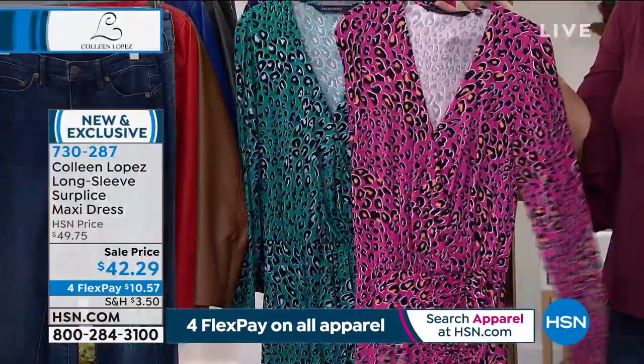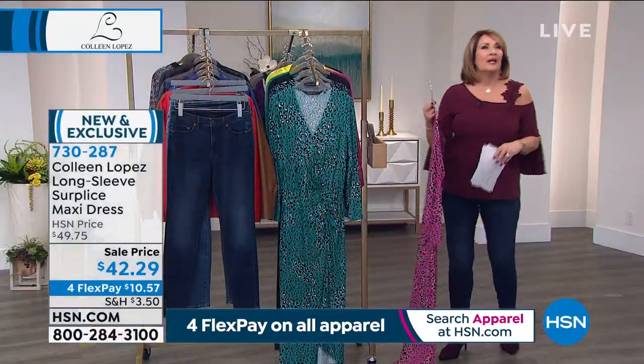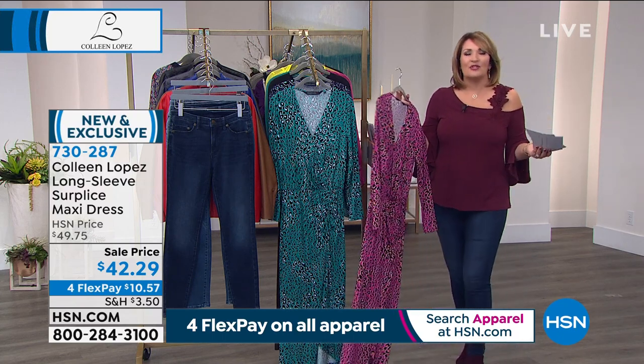And animal print is classic, first of all. Animal print will never, ever, ever go out of fashion. It's like stripes, which are never going to go out of style. Animal print is the same. It is a true classic.